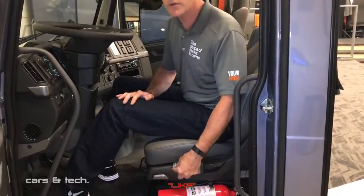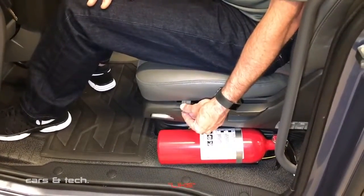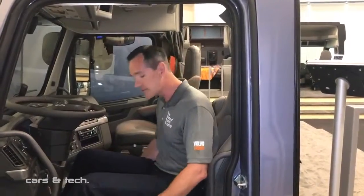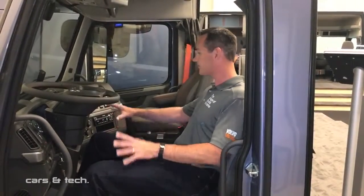In addition, we have a new dampening feature. Because some drivers are lighter than others and they get bounced around in the air seats, you can adjust the dampener, and that slows that rate of travel down, makes it more comfortable. We also, with the new leather seats, have a heating and cooling effect, a ventilation effect with 3 levels of fan speeds. So these are just some of the features of these amazing new seats. They are so adjustable. This is probably one of the most comfortable products you'll ever sit in when it comes to the brand new Volvo VNL and VNR trucks.